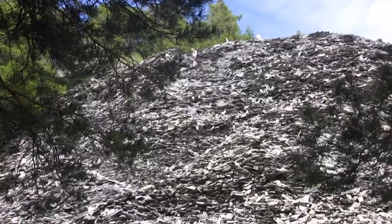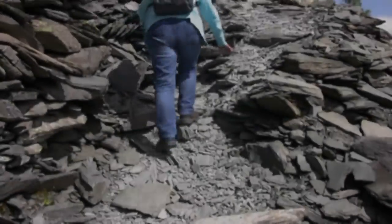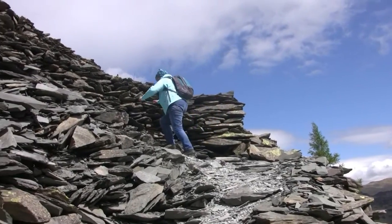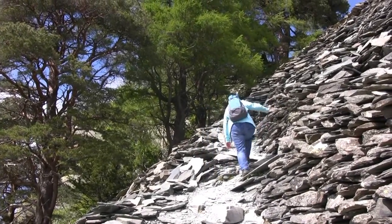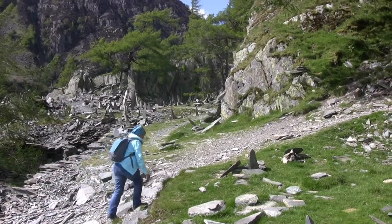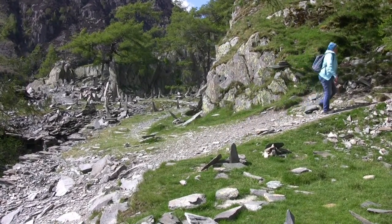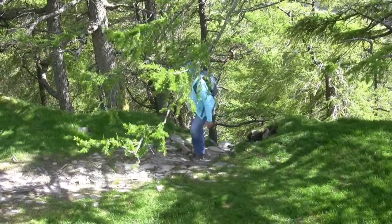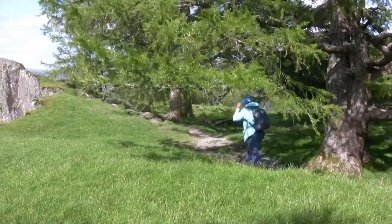These chaps are coming down onto the side of the slate heap here. This is now the climb up to Castle Crag, and is what is referred to in the instructions as a constructed path. And here we are, almost there. The summit shelter is just behind me. We'll probably make our way around to it.